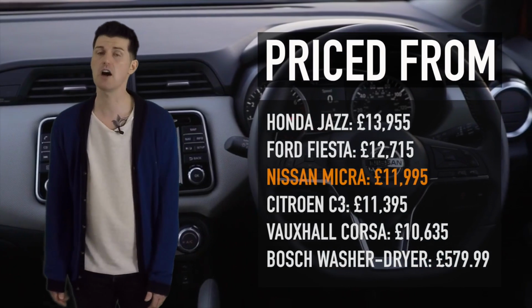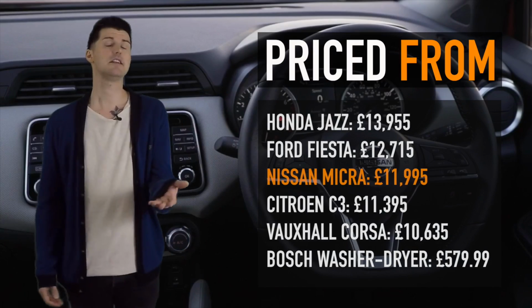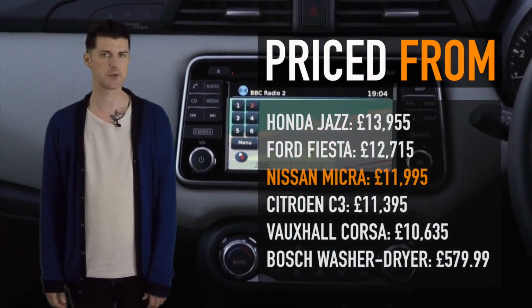This is a 12 grand car and it's camped very firmly in the small hatchback crew. It is, in short, a reasonably priced runabout. Yep, nothing extraordinary about the price of this car, but frankly, nothing extraordinary about being in here either.